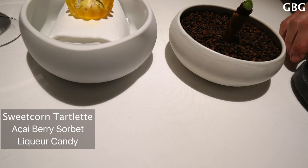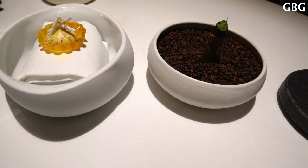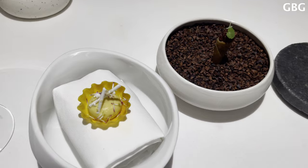Okay, a few small bites to finish off with. So we're having here a cone with a bit of a sea berry sorbet inside of it. I recommend it to start with this one. Here we're having a sweet corn tartlet, filled with a bit of sweet corn curd.